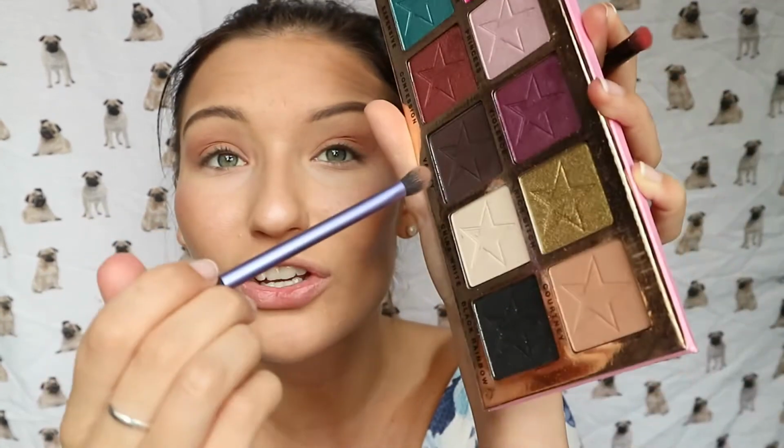I'm going to add a tiny little bit of Vanity, this one here, this like very dark browny purple-ish shade. Just a little touch, just literally this much. Boop. Tap off that excess. And I'm just going to put it on the very outer corner.